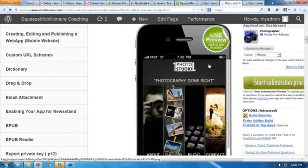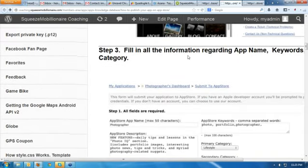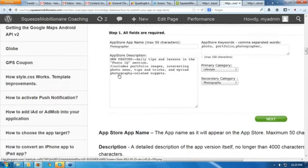This is for the iOS or Apple. And you need to fill in the information regarding your app. So here, these are the same thing that you would see when you start creating your site. So this is what I'm telling you about, that you could just edit later if you're ready to publish it. So for example, the App Store app name, if it's photographer, or if you have a different name for that, and the features. Okay, this is the description that they're going to see on the App Store. So daily tips and lessons in the photo IQ section and so on. That's the description. It's up to you what your app is about.